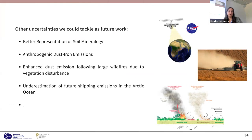And we also could work on better constraining other uncertainties in the atmospheric iron cycle, like a better representation of the soil mineralogy. So there is a current NASA project called EMIT, where my supervisor Carlos and Maria are working on. And this project is already working. They have a spectrometer in the International Space Station, and then they can measure the minerals in the desert areas. So we could use this new data set to improve the characterization of iron in Earth system models. Then we also could work on accounting for anthropogenic dust iron emissions. Like you have some areas where you have, for example, agricultural activities that also emit dust and iron. And this is not well accounted in Earth system models.